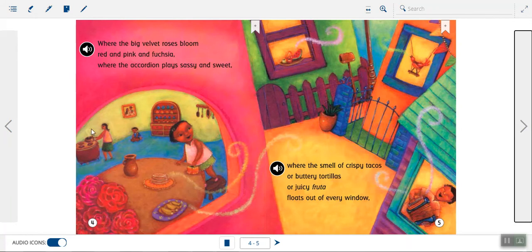Here's our first couple pages. I'll start reading. Just be a good listener, relax, and enjoy the story. I'm going to start right here. Where the big velvet roses bloom, red and pink and fuchsia, where the accordion plays sassy and sweet, where the smell of crispy tacos or buttery tortillas or juicy fruta floats out of every window.